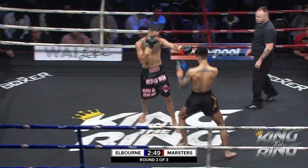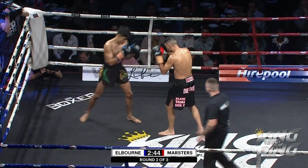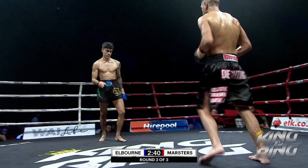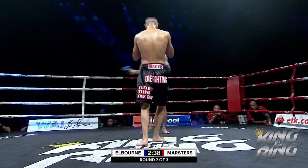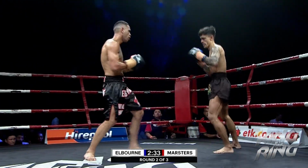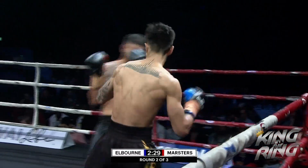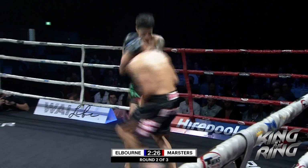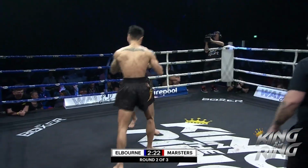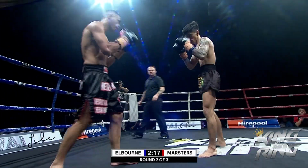Nice right hand there from Elbourne. His range is good. He just doesn't throw enough hands to offset Marsters, though. He was in danger there of leaning into a right kick. Eats a teep. That teep has been one of the best weapons from Elbourne. When he's at range, it does well to keep Marsters off, but he's getting it smothered a bit much. Yeah, he's looking to twist him in the clinch. Good work. Elbourne, when he can pot shot and use his hands to set up his knees and kicks, that's when he's at his best.